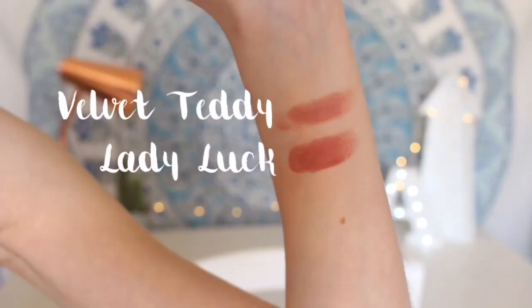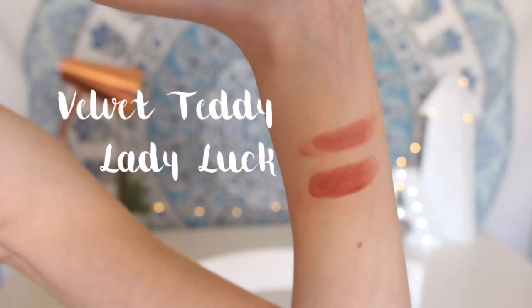I'm really torn. I guess this one is better because Velvet Teddy, I think all MAC lipsticks do this really, they really settle into the creases of your lips and you can see that a lot more. However, this one, it's so much thicker that it really glides over them and creates a really seamless look on the lips. So this one is a lot better for that, and that's the W7 one. But this one feels a lot more moisturising. This one is really a bit drying.